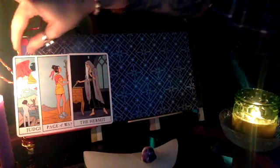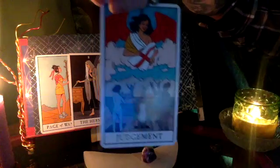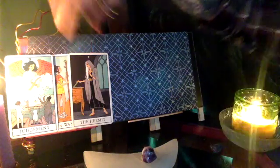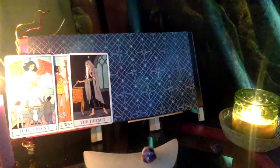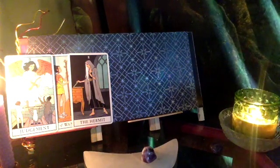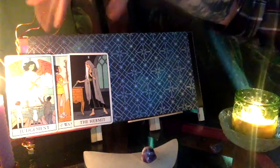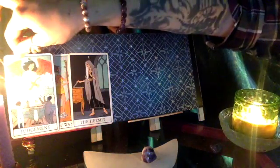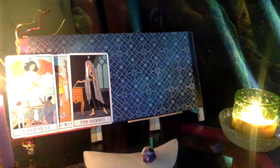And getting into this third one, I know some people get a little scared by the Judgment card, but combined with the Hermit and the Page of Wands, I kind of see this as giving yourself time to yourself to really do some self-evaluation. I like to look at the Judgment card as self-evaluation. I know it kind of looks scary, but it's just giving yourself time to look at your mistakes, own up to your mistakes, forgive yourself for your mistakes, and move on.